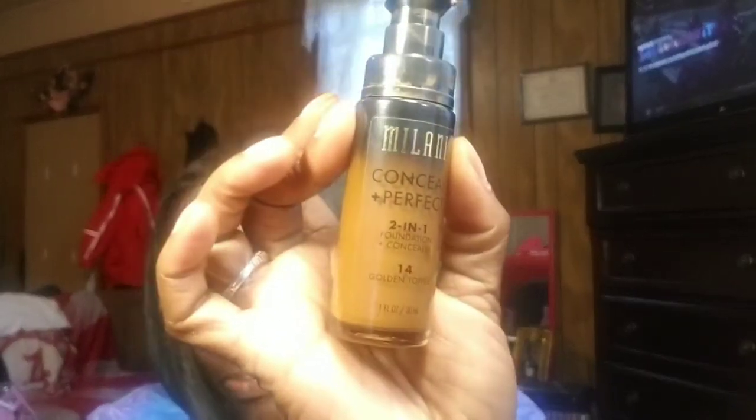So yeah, I'm gonna go ahead and show you all what I'm doing right now. I've just been, I'm not gonna say concealing my dark circles, but I've been using my Milani concealer plus perfect 2-in-1 foundation. So I've been using this to camouflage my dark circles. And then what I do is I go around my mouth area, because it's kind of darker there, and I just put a pump on, just one pump, and I go around. Yep, like this.